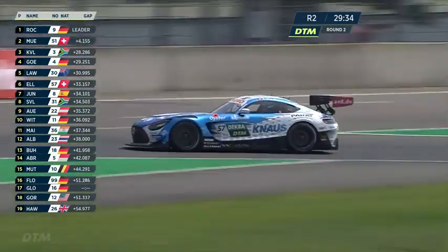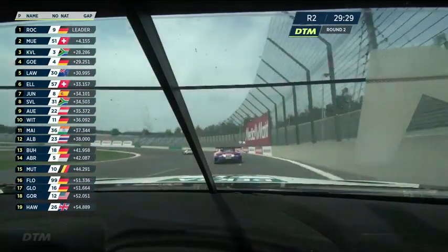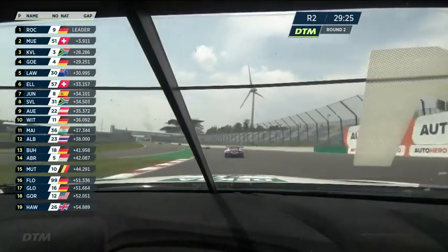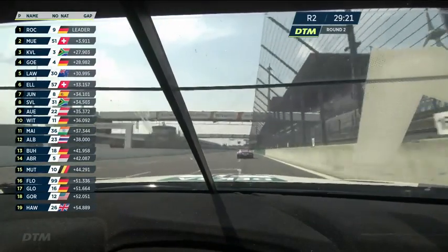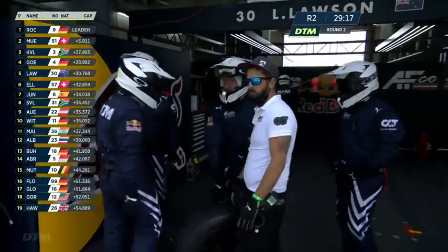Philip Ellis has just begun to edge away from them in the 57 Mercedes, and that's probably because they're holding each other up a little bit in their own battle. So it's good news for Philip at the moment, who's a net fourth, but only about a second or so behind third place.